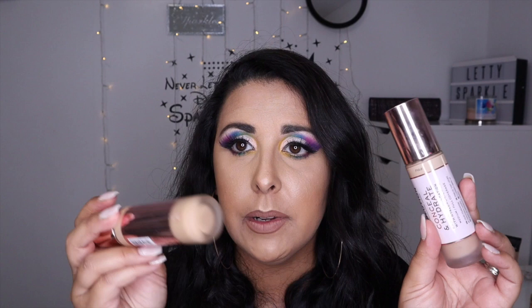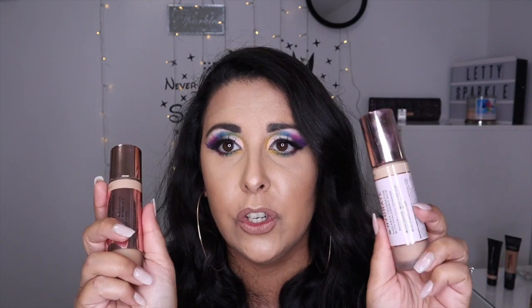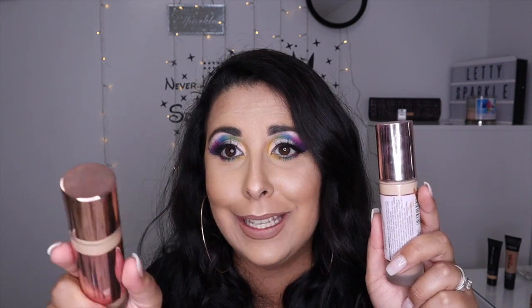And then I've also got the Conceal and Hydrate Full Coverage Foundation. Again, very similar to this one. It's just a little bit more hydrating, a bit more luminous, a bit more dewy and that sort of thing. It is medium to full coverage, this one, not full coverage like this one is. So this one has more coverage than that one. I did actually do a side-by-side comparison of the two. Again, I'll link it down below.